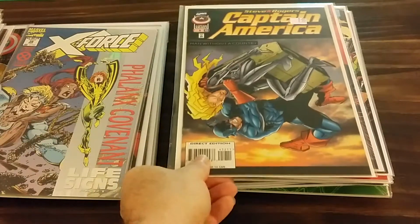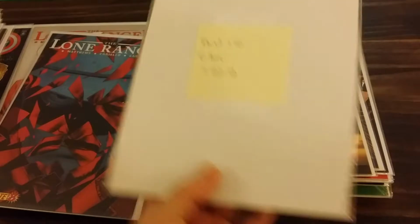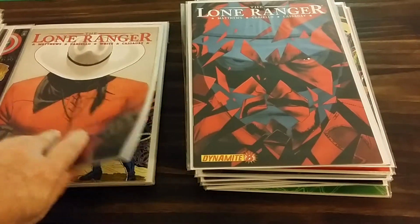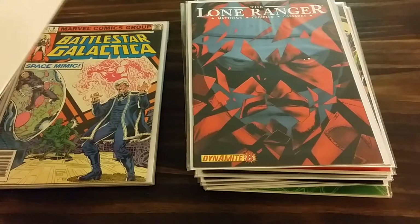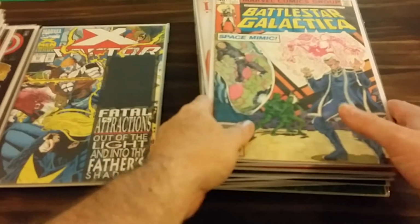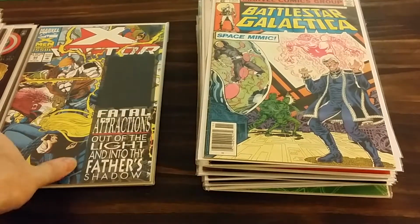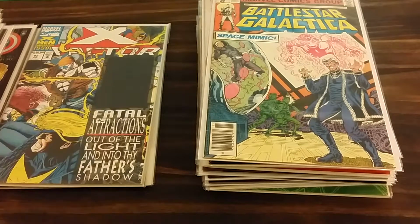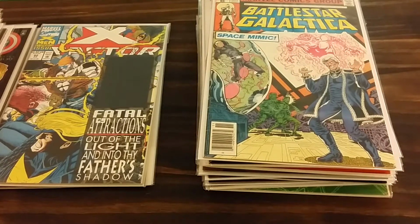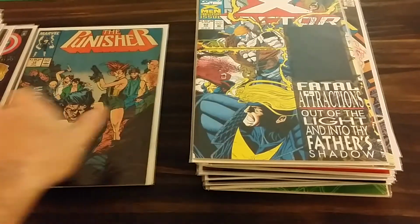Some of these I paid like $1.10 on eBay. And there's some that I paid 35 cents for, 50 cents for, at my local comic book store. He has almost 100 long boxes full of comics that are 35 cents each, 50 cents each, or if you buy 10, they're $3.50, 35 cents each.